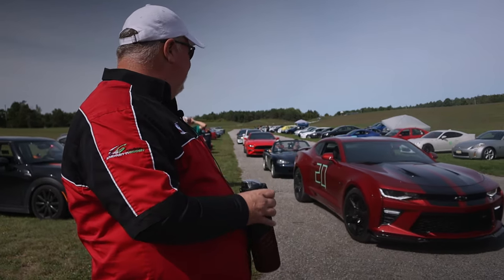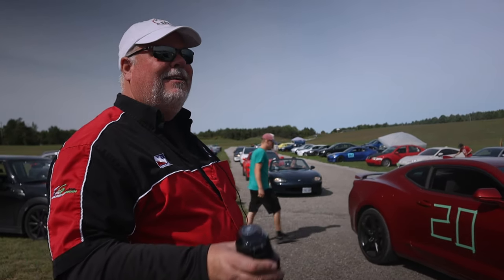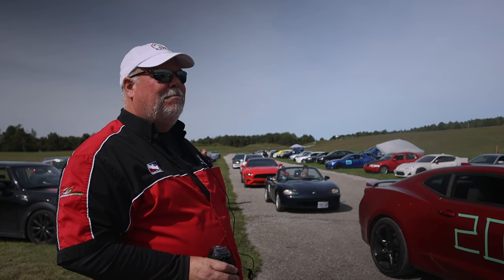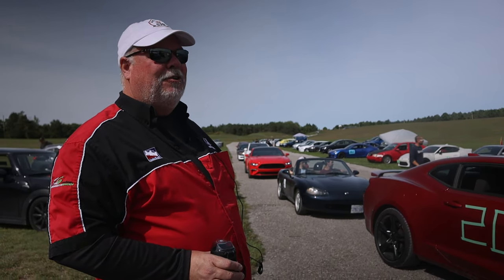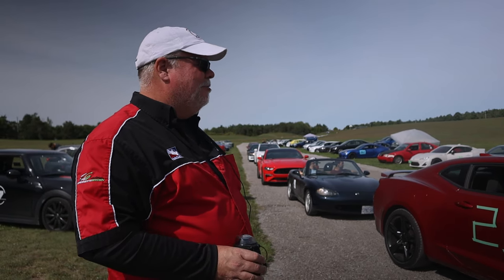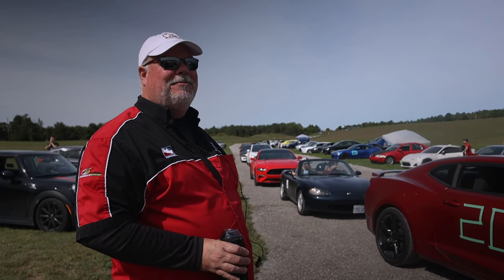Drivers of all kinds of different cars are lining up. For a small fee, they get to run around all day, see what their best time can be. It's all being raced against the clock. Nobody's racing against each other, but you are racing against each other if you're in the same class. And at the end of the day, it's the satisfaction that you went the fastest.